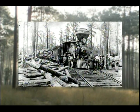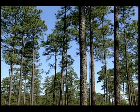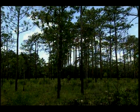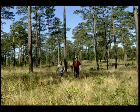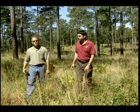Relentless logging all but eliminated virgin forest by 1920, and today, longleaf pine encompasses only about 2 to 3% of its historical range. Longleaf pine habitats vary because of slight differences in soils, topography, and moisture. Let's visit the driest of the longleaf pine habitats, where we'll meet Kevin Robertson, a fire ecologist with Tall Timbers Research. Marty, this is a good example of a longleaf pine upland sandhills community.